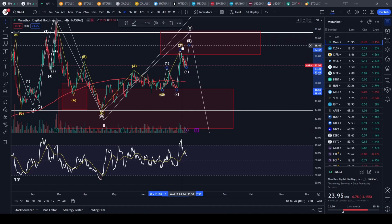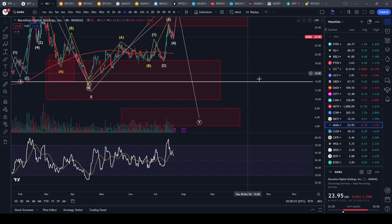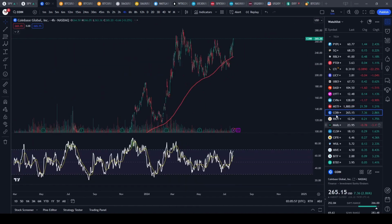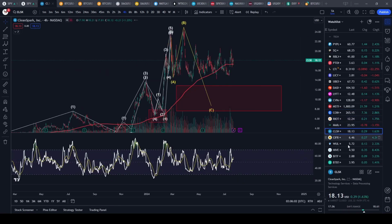I'm not too sure, but it's in a point of interest. It's in a sell area for me here, and then maybe a big correction down after in Bitcoin. But I'm not sure why these cryptos would have to do this. MicroStrategy is already pumping up higher. So is Coinbase. A lot of these stocks are already starting to take off, except for Mara.